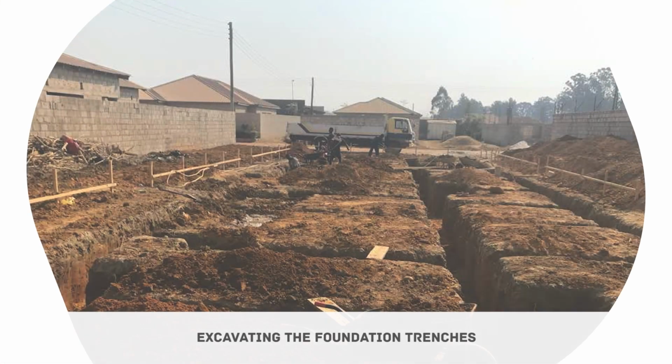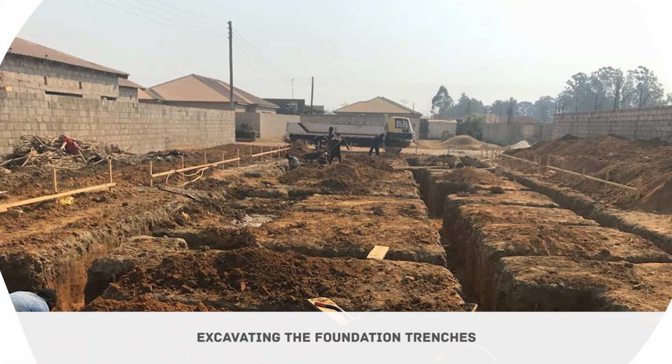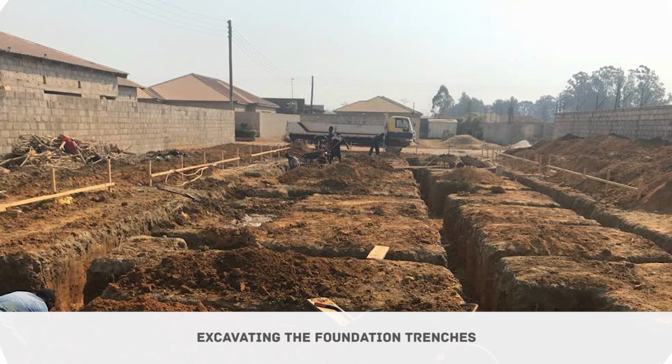So stage 4 is the excavation. Basically, yes. They'll now excavate the foundation trenches to the depth that is specified on the drawings. So what do you mean the depth? Does the depth matter? Yes, it does, because there are different types of foundations. I won't go into all of that, but depending on what kind of structure it is, there'll be different specifications either by the architect or by an engineer. So the depth will vary according to those specifications.